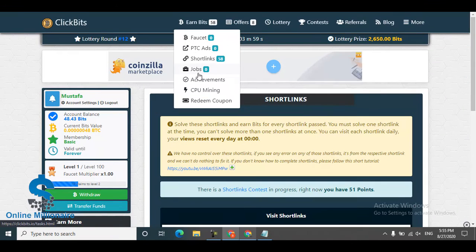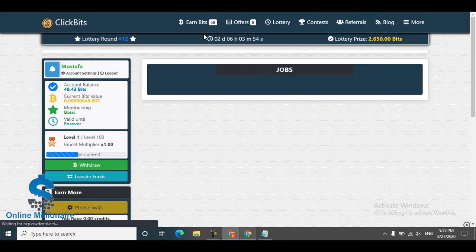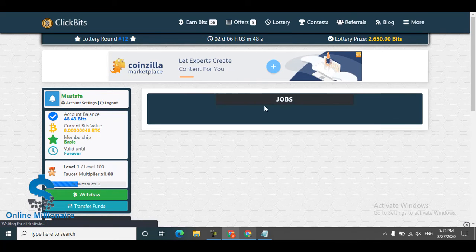And you can fill jobs. I finished all the jobs. No available jobs right now. Achievements: this website pays you for achievements too, and you can earn much more crypto with that too.